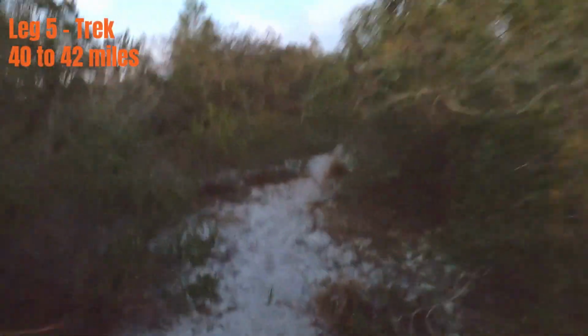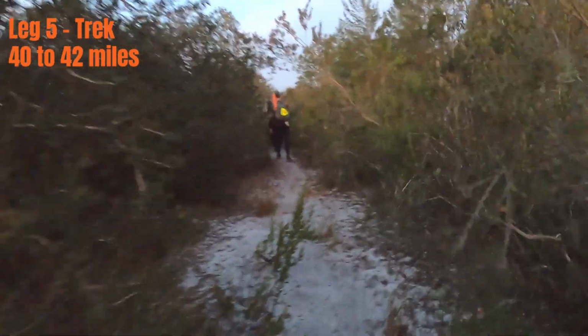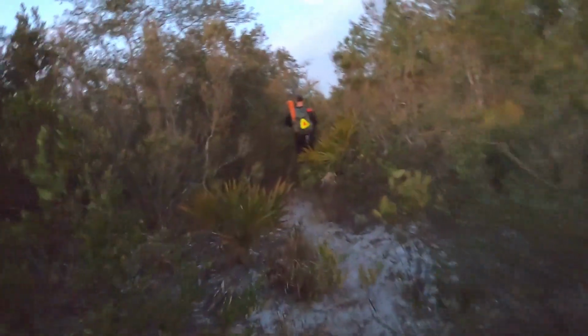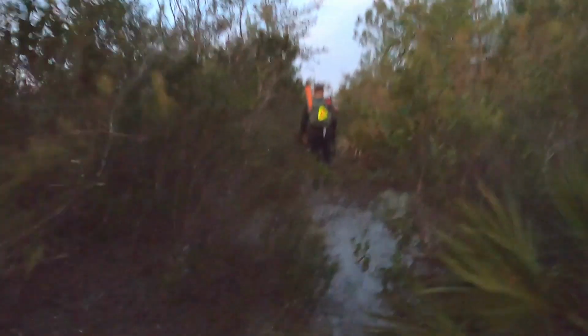Headed out of, that must have been TA2, and we're on the monster trek. 40 miles, and it's basically the Florida Trail. This is a connector trail. We're trying to get to the Florida Trail, and hopefully before sunset. And we're feeling good. Be the bulldozer.